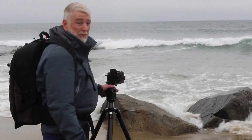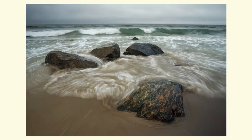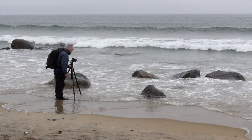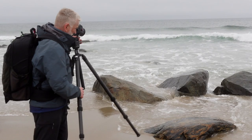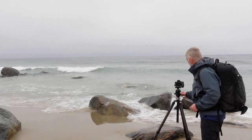18mm lens, 1 second exposure. Woo! Wet feet. Wait for it, let that water move. Here we go. Slide over and reposition this one rock. Okay, here we go.